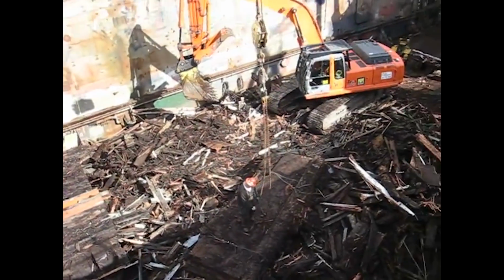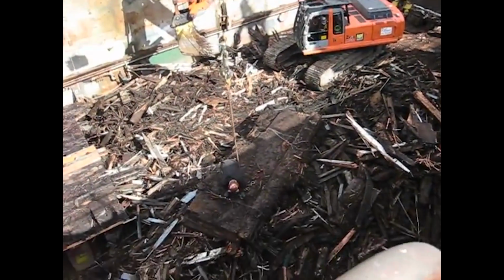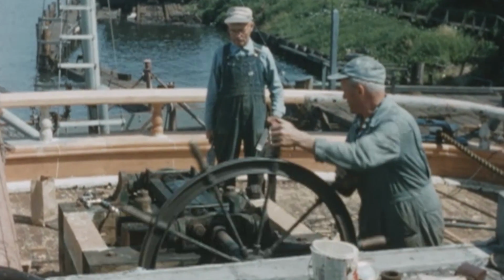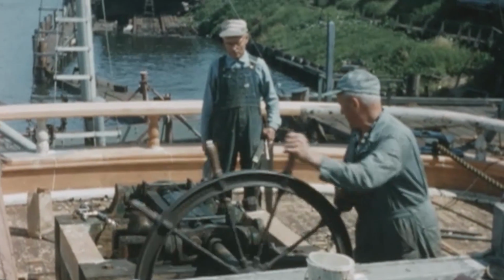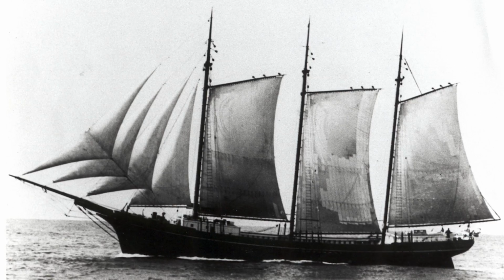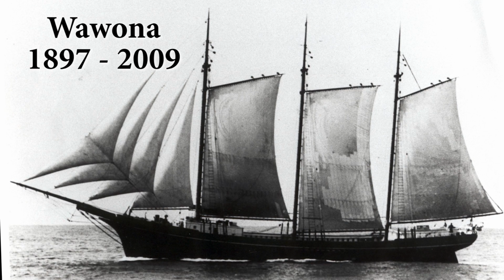Through their good graces and our effort, we obtained several important pieces from the vessel that we have installed on the C.A. Thayer. One of the pieces that we have from Wawona is the steering gear, the same size, same builder, literally a bolt-on replacement. The fact that it was another Bendixson-built boat and a really near sister ship, it's kind of like getting a kidney transplant from a family member. In many ways, Wawona lives on. Parts of her live on.